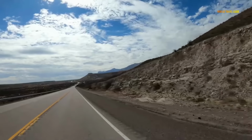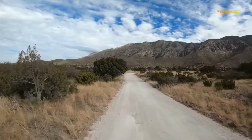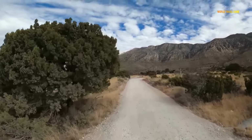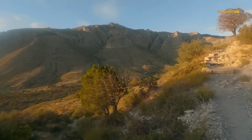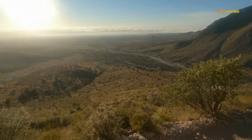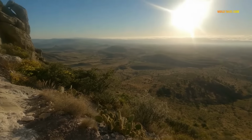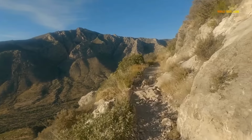Tucked away in West Texas, the Guadalupe Mountains National Park is a diamond in the rough, quite literally. It's a slice of untouched paradise for those who dare to go off the beaten path. So where does this wonder lie, you ask? Well, grab a map and zoom into the Texas-New Mexico border, and there, nestled in the arms of wilderness, you'll find it. It's a place for hikers, explorers, and anyone with a taste for the wild side of life.